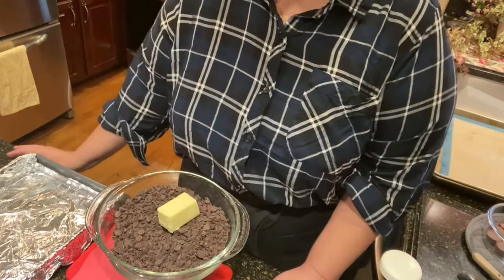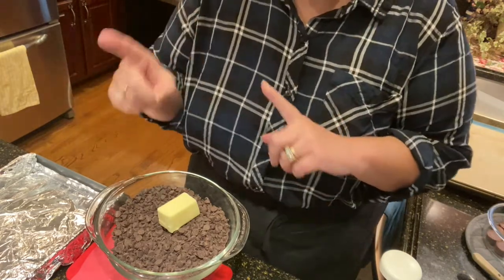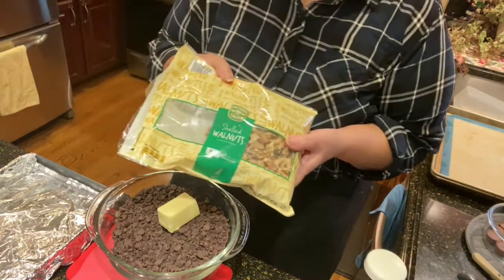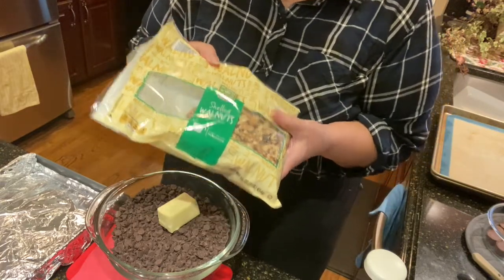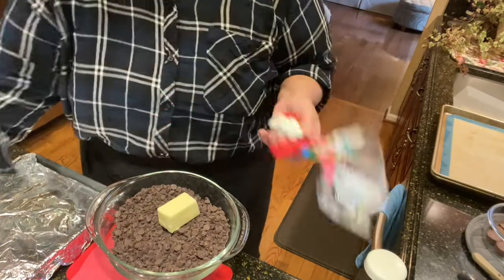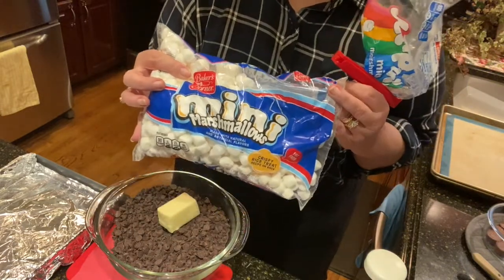Also, at this time, you need to decide what you want to put in your fudge. Once it comes out, it's nice and soft. That's when you want to add in your add-ins. All right, I am going to chop up some walnuts because I have them, and why not? There's nothing better than walnuts or pecans or cashews or something in a nice, creamy, delicious fudge. So I'm gonna be adding that. And because I have them also, I'm gonna add in some marshmallows because I know my family loves marshmallows, okay?